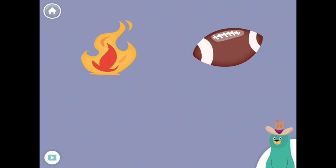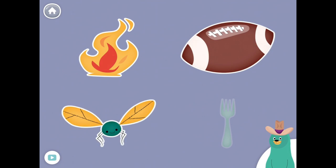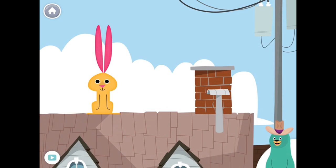All of these things start with the F sound. Tap them all and listen to the F sound at the beginning. Fire, football, fly, fork. Keep it up! Drag all the things that start with the F sound to the rabbit.